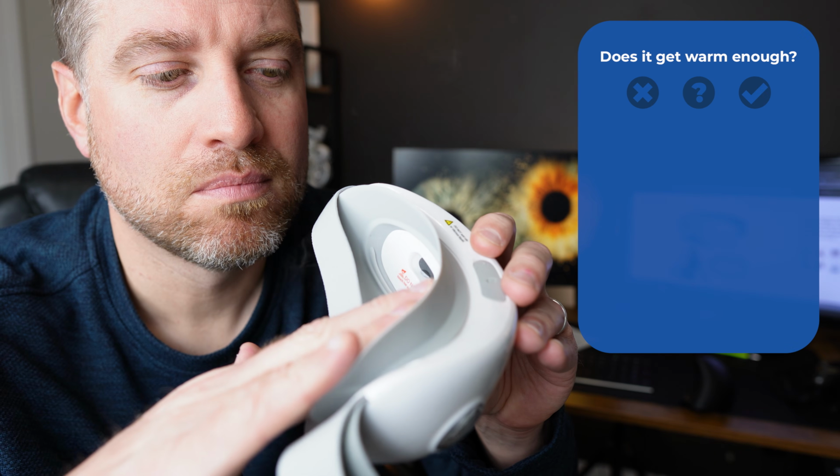So here we go. Did this one actually get hot enough? I actually think it did, to be effective. Now I wish that it got a little bit hotter, but the actual moist heat, the mist that came out, did feel pretty good, and I think it can be somewhat effective. Again, I wish it was a little bit warmer though.